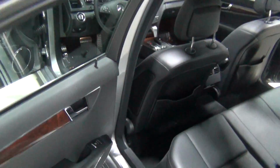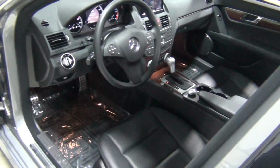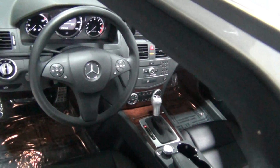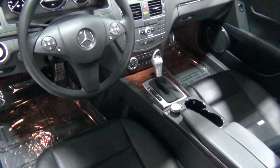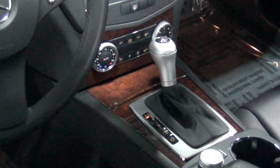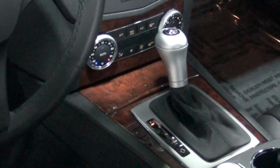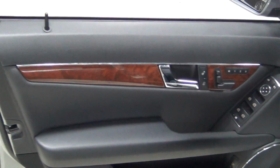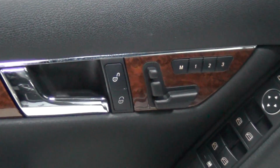This car's got everything on it. And I love this feature too. This has got the wood kit. And what I like about it is the burl walnut wood trim. It was about a $325 option from Mercedes, but it doesn't give up anything to the E-Class or the S-Class. So it's just gorgeously integrated and very nice looking. It's also on the doors as well. Those right here, that is your 3-position memory with your power seats.